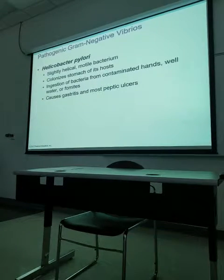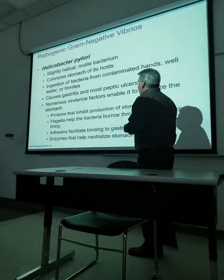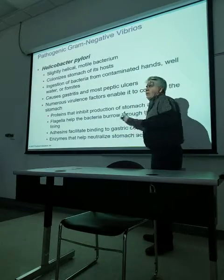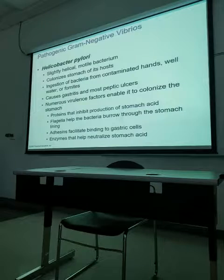That's big ulcers. Good. Numerous virulence factors enable it to colonize the stomach. Kind of know these, but this is kind of the way it works. This is an interesting adaptation for this bacteria, because the stomach does what to most bacteria? Kills it. It kills most of them, right? Very few. That's why the whole argument with probiotics.